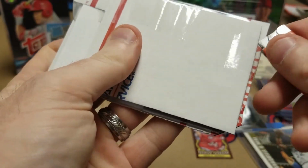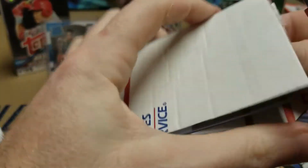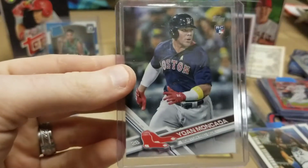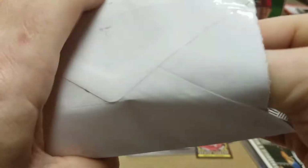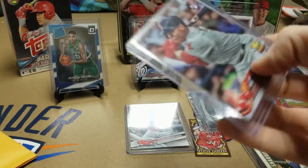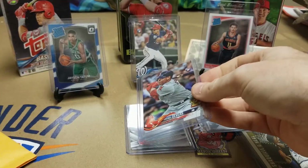I just know with all this trash on the floor, hopefully my wife don't walk in this room because I might be grounded for a while. Onmakata 17 Topps. Devers 18 Topps rookie card. Still stuff falling.